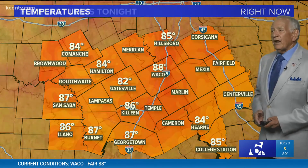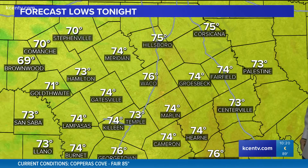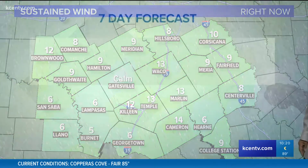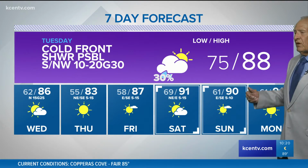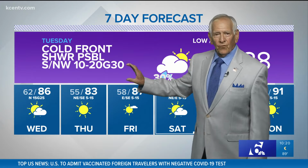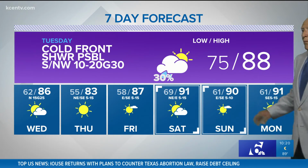We're in the 80s now. After those 90s and 100s today, the overnight lows will be in the 70s throughout, and the sustained wind still brisk from the south, 5 to 15. So 75 to start, 88, little bit of chance of showers. You'll know when the front goes through, north and gusty winds. Nice cool down. We warm up on the weekend.